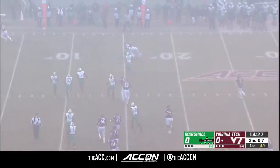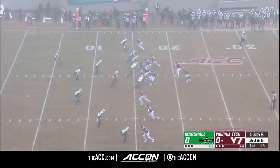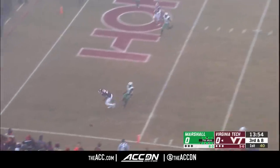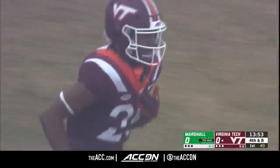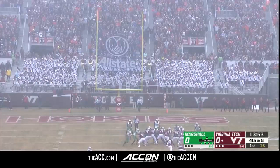Through the fog, Keen with the reception, and a nice defensive play for no gain. This fog is something else today at Lane Stadium. Willis to the end zone for Turner, and it's through his hands, incomplete. Good coverage by Kerryon Merrill. A lot of one-on-one matchups outside. Hazleton's got to take advantage of them.